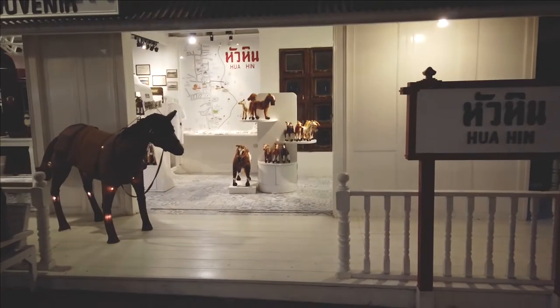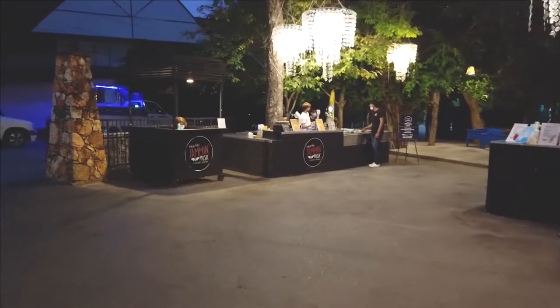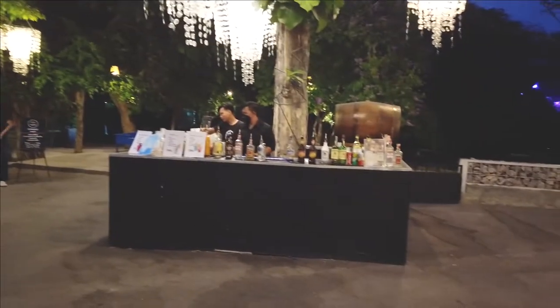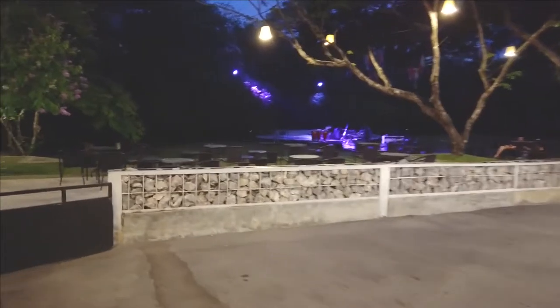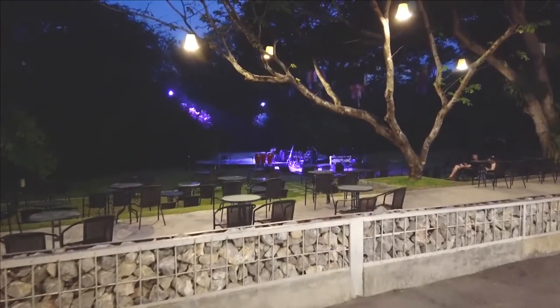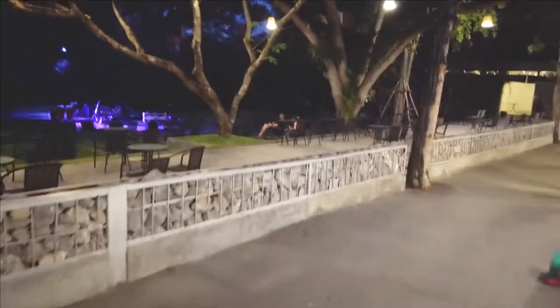More arts and crafts, bedroomy stuff. Don't ask me exactly what this is. It looks like a horse toy store. So we're gonna leave it at that. There's a bar down in this corner. Actually, that bar extends as well to right here. So interesting. And down here, looks like they're gonna have some live music later on, because that is a stage for a band with lots of seating. Very interesting. I do have to say, I'm interested.